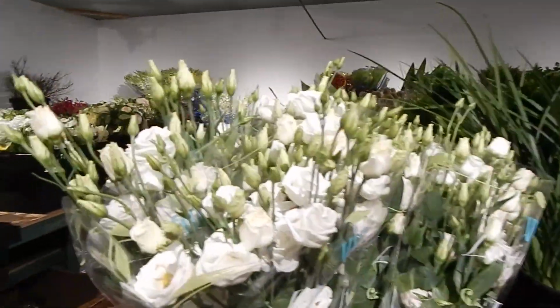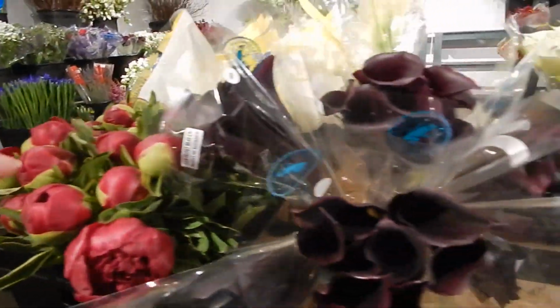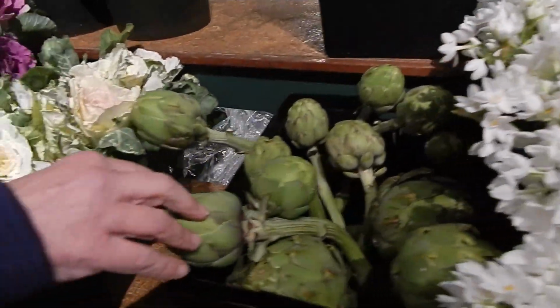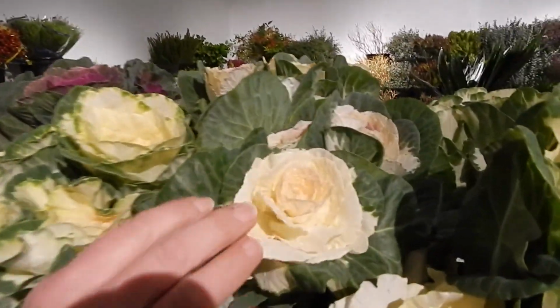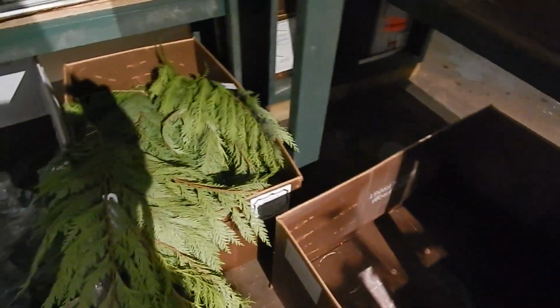Some lisianthus. Ranunculus. One winter bell. Burgundy peonies. These are so pretty. Mini calla is white. And these are Schwartz, a dark purple. Pretty. White hyacinths, paper whites, artichokes, assorted kale, white, and this has a little bit of a pink tone, purple. Lemon tips, TP Robellini, Italian. No Israeli. Cedar, Carolina.